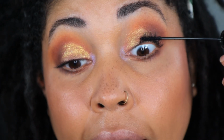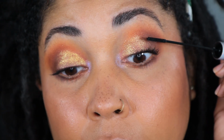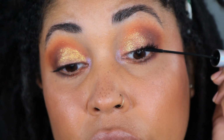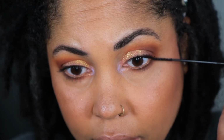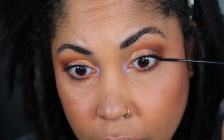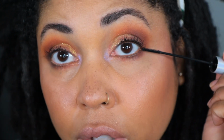I do use a lash serum. I use the Grande Lash, and it's made a huge difference. But I will say I love how this small spoolie is grabbing my lashes. And it's not clumping. It's easy for me to get the ones on the outer edges so I can flick them out.